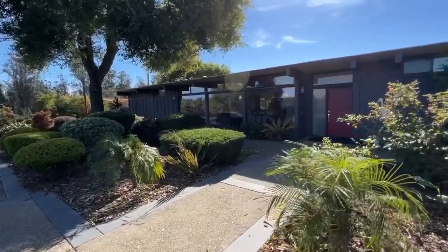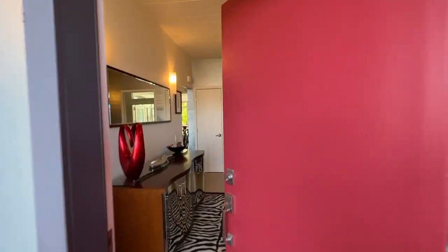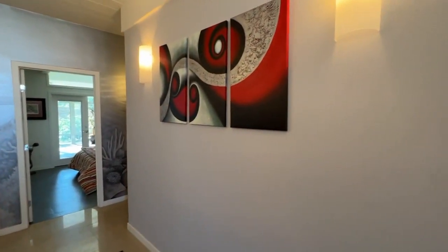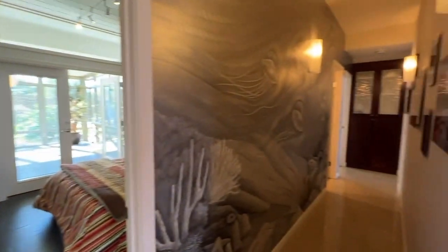Come by and say hi to Amanda tomorrow between 1 and 3 on Sunday. Entering through this beautiful red door into this gorgeously, beautifully decorated home. There is a stunning mural here. Love that little turtle right there. That always draws me in.